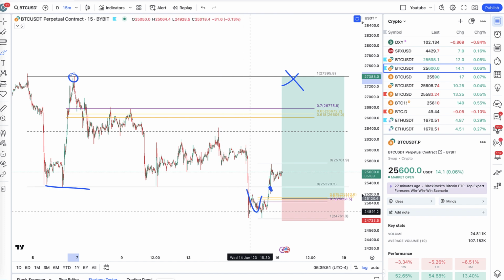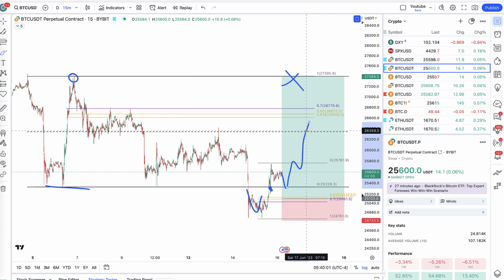Back to the setup. What we have now is a reclaim of the range. What I'm looking for now is a pullback. Sometimes it only pulls back to the actual range low and then bounces if this setup is valid. But what we can also see from time to time is a pullback to the Fibonacci golden pocket, which would mean somewhere around over here. Then look for an entry like this, get a bounce up. That's the idea behind the trade.